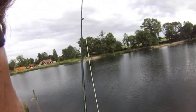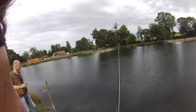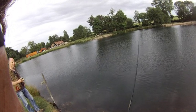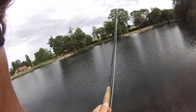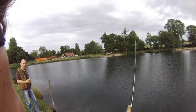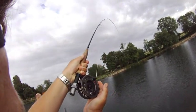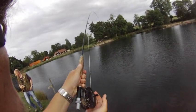He's well and truly turbocharged, this one. How big do you think it is? He's over 10. He might even be up with yours, I don't know yet. But look, he didn't like that. I put a bit of pressure on him and he shook straight away. Didn't like that at all. Look, he doesn't want to come. Oh, whoa. Look at this, ladies and gentlemen. Look at the reel, it's just spinning off. He's just taking line. Look, he wants to go again.